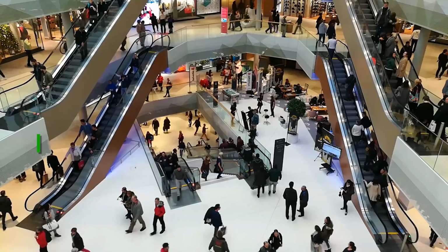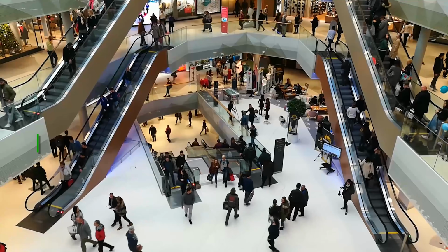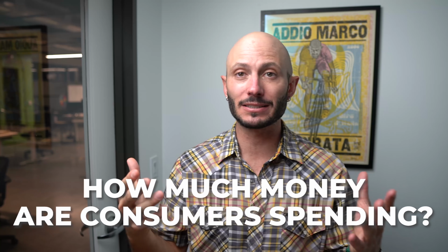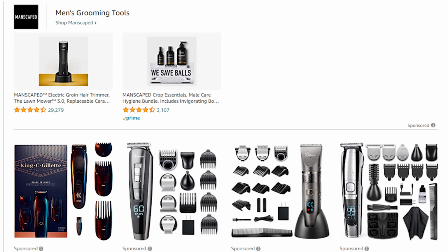Step 3, find out how much your customer is worth. How much money are people actually spending on beard trimming and men's grooming? As I mentioned earlier, most of the people here just use a regular beard trimmer. Just trim that stuff down there. Sorry, mom. So let's look at the range of prices for Amazon's best sellers.